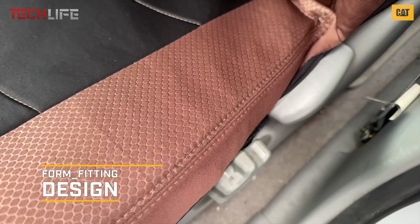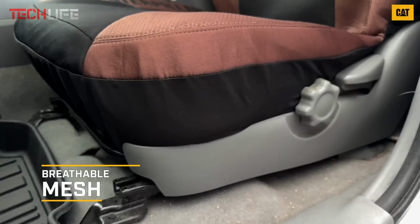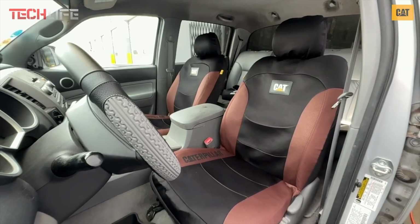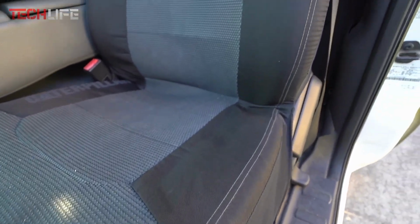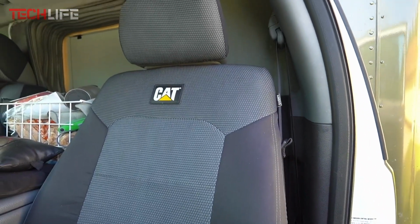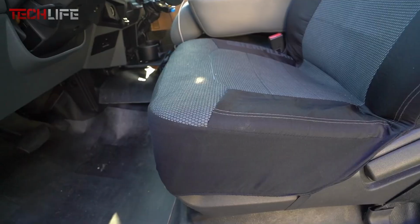But it's not just about protection. It also freshens up the interior, giving your car a cleaner and more modern look. One of its best features is the honeycomb mesh design, which keeps the air flowing. This means your seat stays cooler and more breathable, especially useful during hot weather or after long hours behind the wheel. It's also made to fit most cars, trucks, and SUVs that have removable headrests.